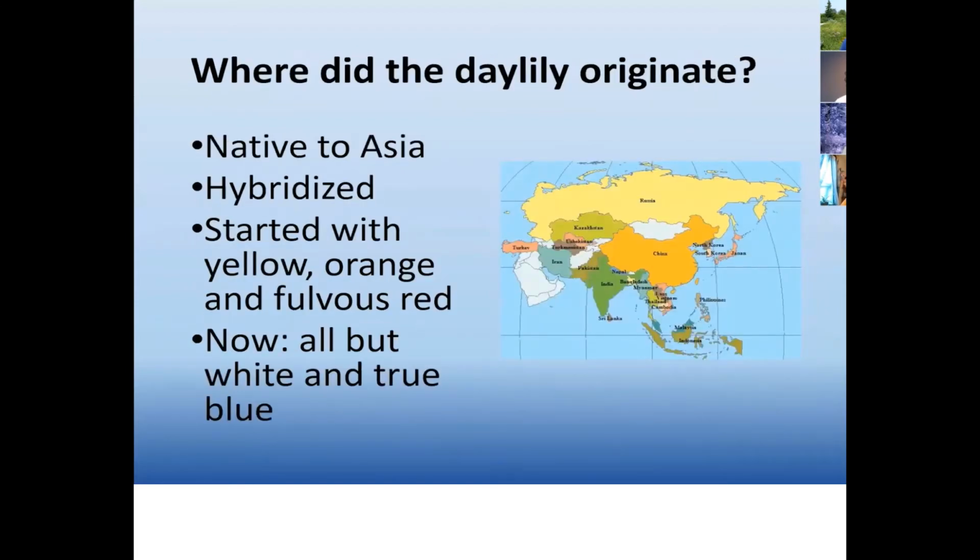So where did they come from? Well, we think they're original to Kentucky, but they're not. They're an introduced species. They're native to Asia. And you all know where Asia is, and they were hybridized since the 30s in the United States. So humans have gotten in there and mucked up the genetics. It started with a yellow, an orange, and kind of a rusty red, but there's not a true white, although they're getting close, and a true blue, because there's no genes to code for blue flowers in the daylily.